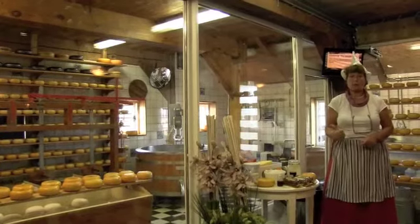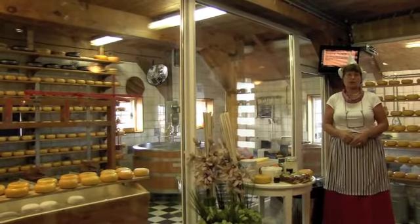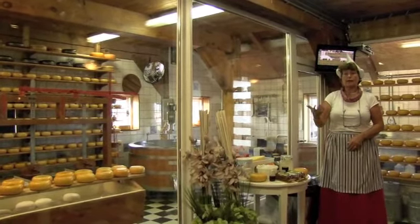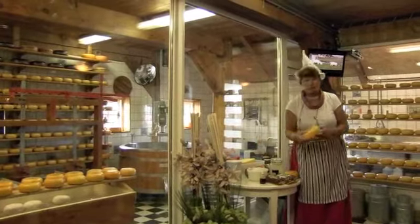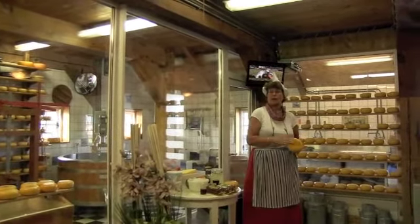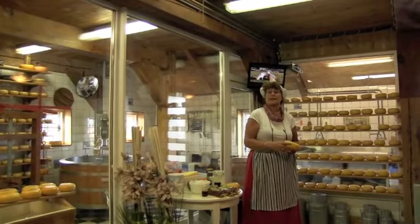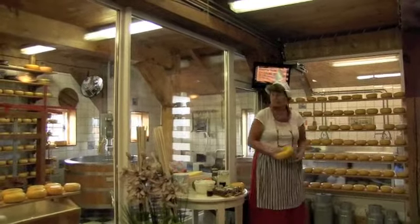We have 1 month for the young cheese. After 6 months we have a middle old cheese, and after 1 year or longer we have an old cheese. The cheese that we make is the Gouda cheese, Gouda. Every big city in Holland has its own cheese, like Amsterdam, Colum, Beemster, Leiden, Edam. It's the name of a process, you can make it everywhere.